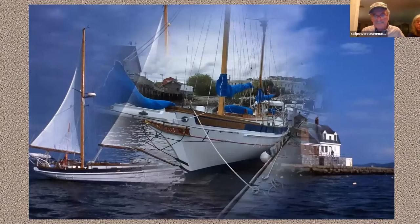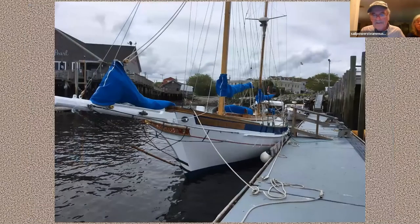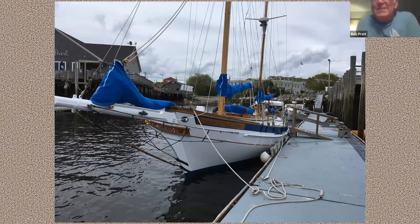And there she is at the dock. Bob has her there all gussied up, painted out, and washed down, ready for people to come aboard. Bob, where are the people? I hope they're coming down the dock. They're on their way, are they?